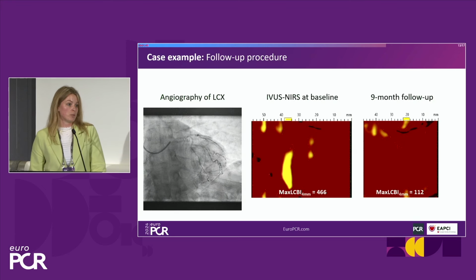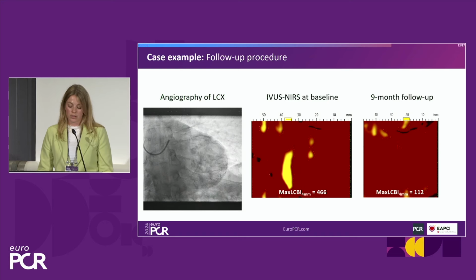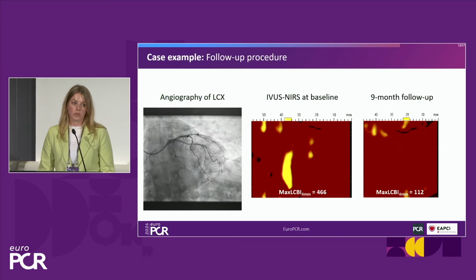So back to the patient I presented earlier, where we treated the lipid-rich plaque in the circumflex artery, which had an initial LCBI of 466. And after 9 months, this patient came back, and you can appreciate the angio on the left. And all the yellow disappeared in the chemogram, so the max LCBI was now 112.